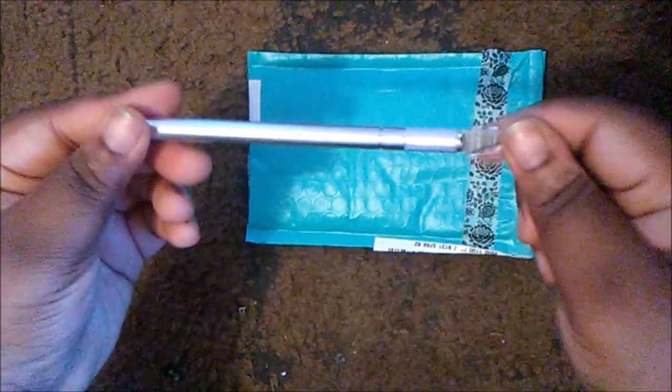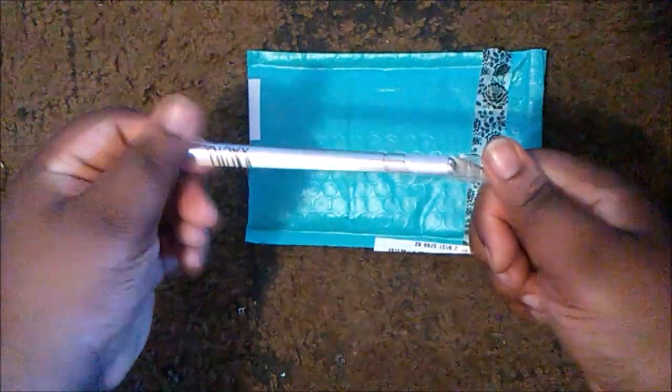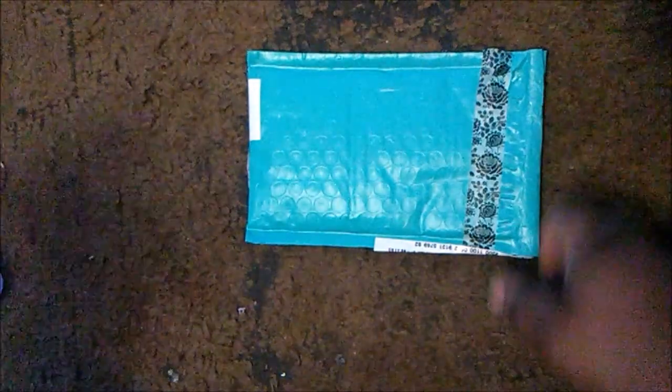I keep forgetting I actually have an X-Acto knife now, so I used that to cut the top open. So let's see what's inside. Yee! Okay, all right, so I'm gonna pull it out. Ooh, okay. I see stubs. All right. So, oh my gosh.